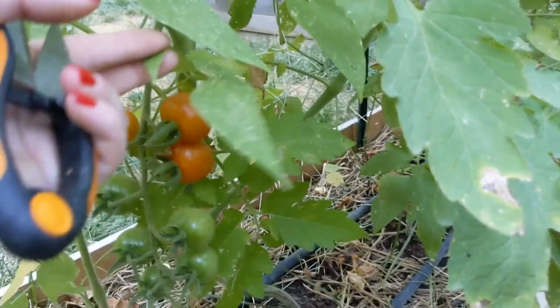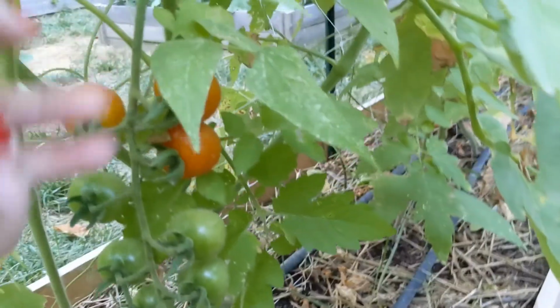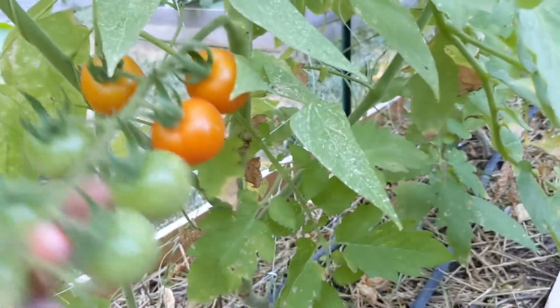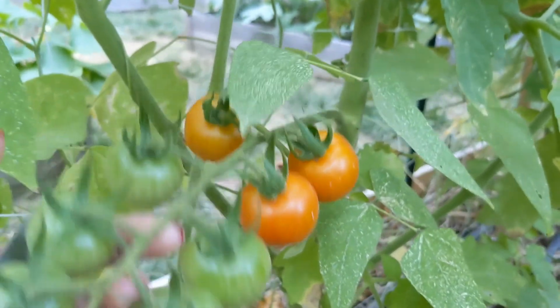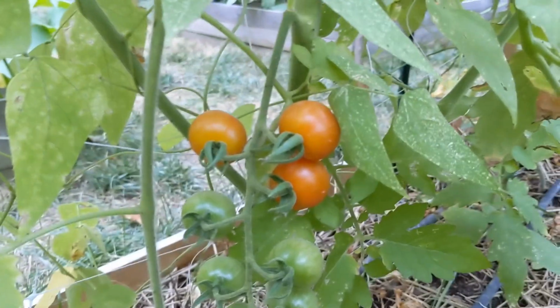Look what else I found down here on these cherry tomatoes. Now, these are kind of big for a cherry. And the stem broke on this cluster. Well, it kind of still looks intact. I don't know.